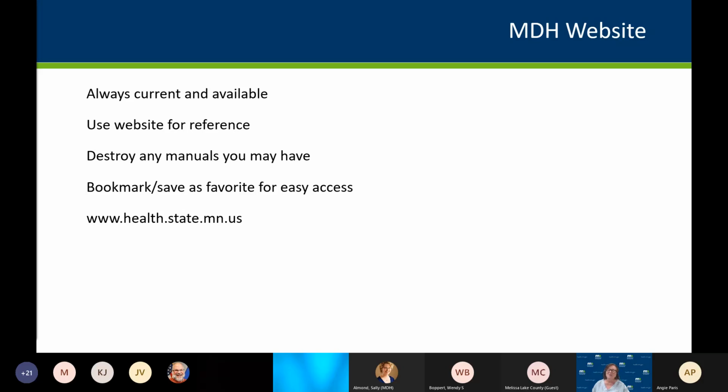The Minnesota Department of Health website has current applications, information pages, and reference materials. Manuals get ragged and tattered. The MDH website is current, easy to read, and not torn or tattered. You're able to print off nice and new copies of the most current applications. In other words, get rid of your manual and rely on the website for all of your local issuance needs. Manuals can get locked away in an office with no access to them. The Minnesota Department of Health website is always available.